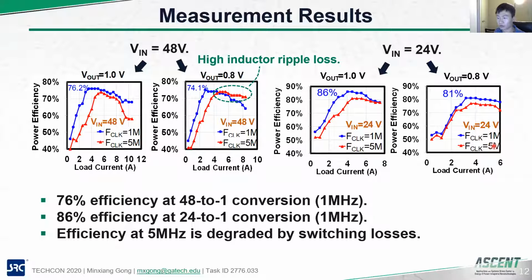This figure shows measured efficiency at 48 volt and 24 volt input. We achieve over 76% efficiency at 48 to 1 volt conversion and 86% efficiency at 24 to 1 volt conversion, both at 1 MHz. Efficiency at 5 MHz is lower because of switching losses.